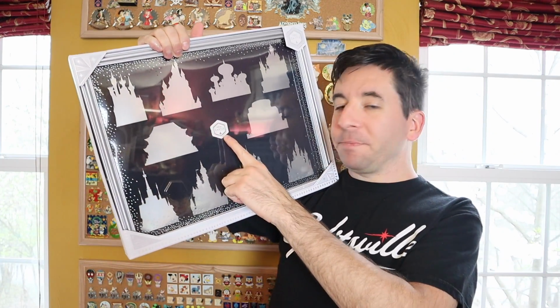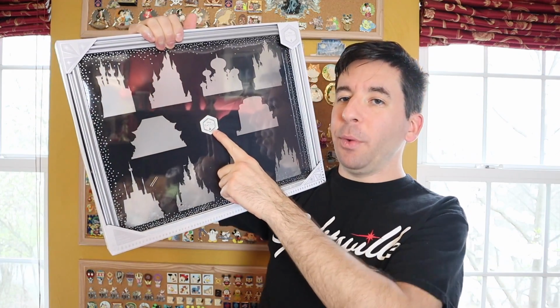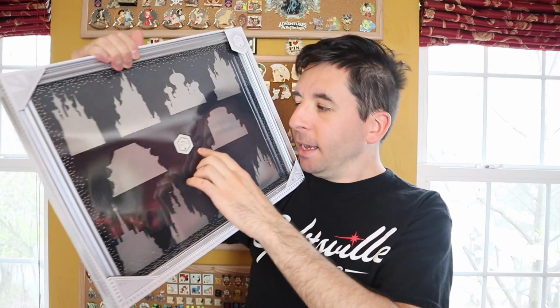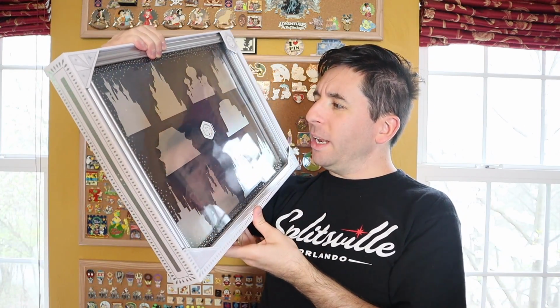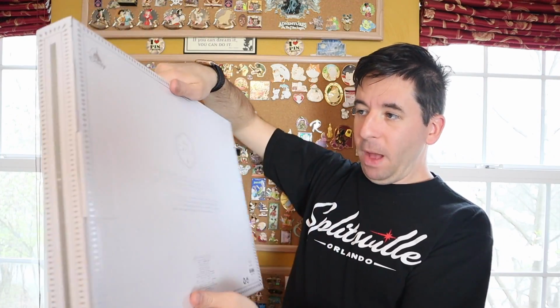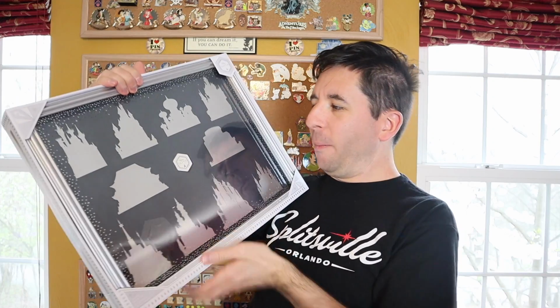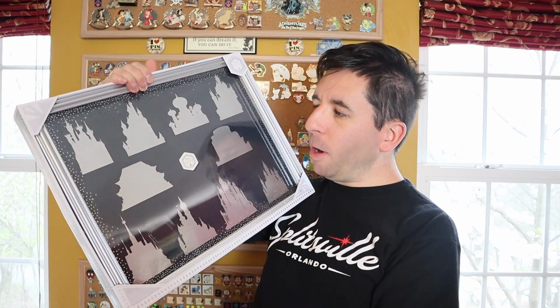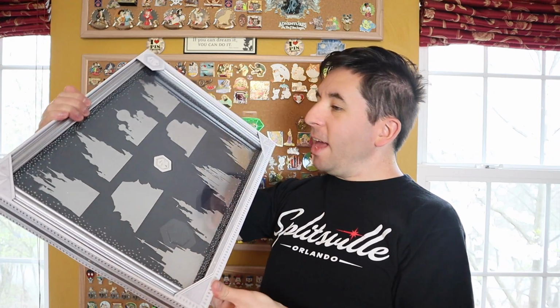In the center here, there is a pin that came with it. And it just says Disney Castle Collection on the pin. Has glitter embellishments on it. Really nice iridescent glitter, which is pretty cool. But I'm going to take this out of the box that it came in. Whenever this arrived in the mail, the pin was somewhere in the corner here. It came off the package. But other than that, it seems like it's in pretty good condition.